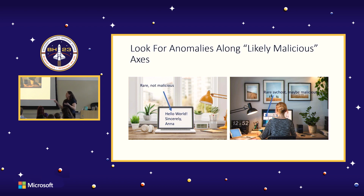So, rare but not malicious, prevalence 1 in the world. Hello world, sincerely Anna, me learning a new language. It doesn't happen very often. I don't produce hashes that are hello world in some new language very often. I'm not one of the people who learns a new language once a week. But perhaps the problem is that if this poor woman has a copy of Service Host no one else has seen in the world, she's probably having a very bad day, unless she's the person who writes Service Host. I caught that person a lot for a while.